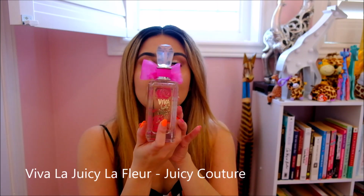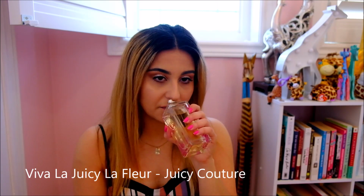Then Viva la Juicy La Fleur. This one actually I was inspired to get by Fleur de Force. She picked it up or was gifted it because her name is Fleur. And La Fleur is kind of like if you really watered down regular Viva la Juicy and amped up the florals. It's not my favorite from Juicy Couture. It's a huge 125 ml, I think, or 150 ml bottle. I don't know what I was thinking. It was probably on sale somewhere. I'll finish it somehow, but I would not repurchase.